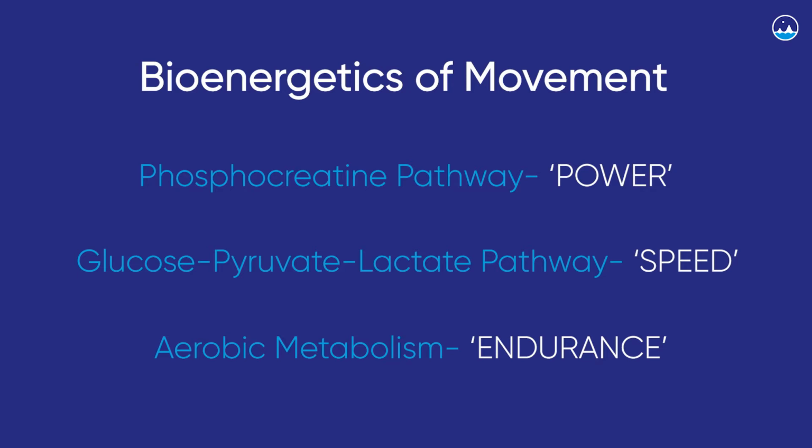This metabolic pathway is limited to around 1 minute before performance starts to diminish due to the accumulation of lactic acid. The acid accumulates, dropping the tissue pH and inhibiting the enzymes responsible in the pathway, and therefore decreasing the overall ATP production. The reduction in ATP therefore impairs the contractile performance and contributes to muscle fatigue. This is the reason why we can't sprint forever, and we have a finite period of time before our sprinting performance drops off.